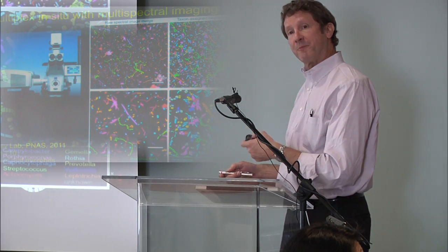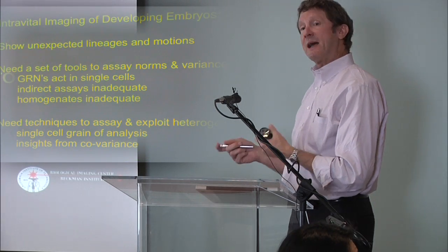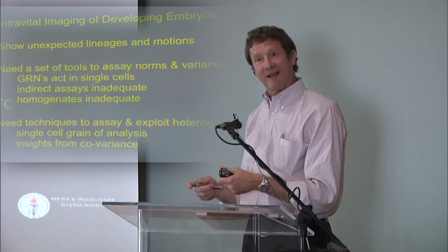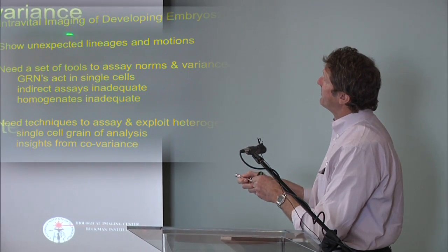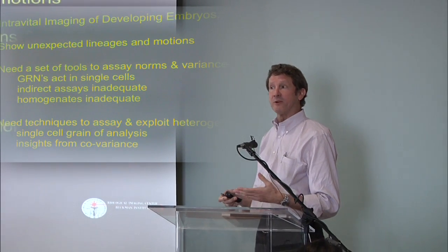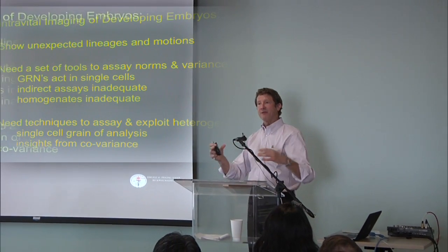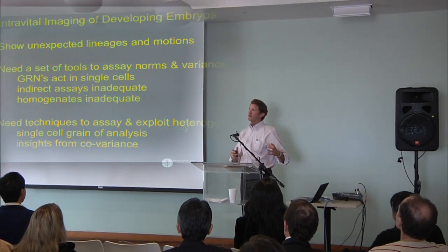So we think that multiplexing and molecular imaging at this level allows us to ask a lot of questions, but the thing that it's given us as well is a lot of headaches. And the headache is that as we've been doing this intravital imaging, what we find is that the embryos very seldom have read the primary literature. They don't know that all the cells are supposed to go from one place to another. They don't know they're supposed to have single origins of individual structures.